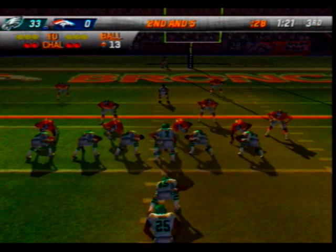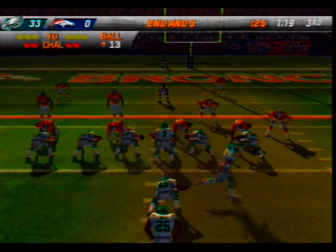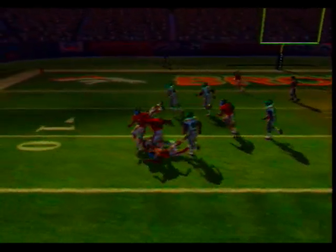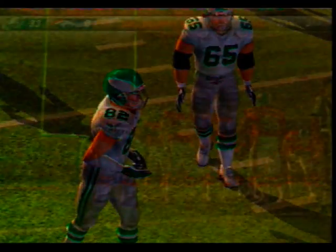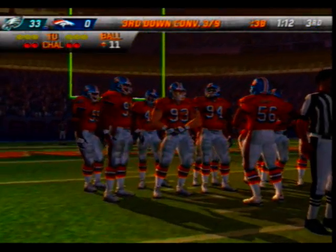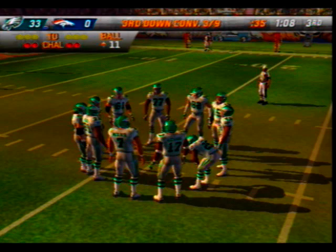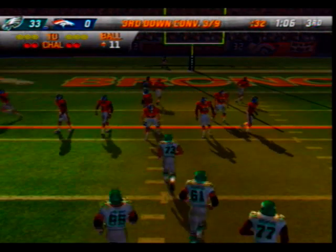Moats, the deep back. With a counter play. Crockett comes up to make the play. Moats gets the ball on the counter. Short gain, about a yard. They're 11 yards away from the end zone.